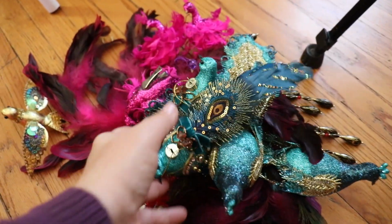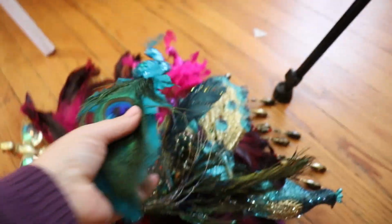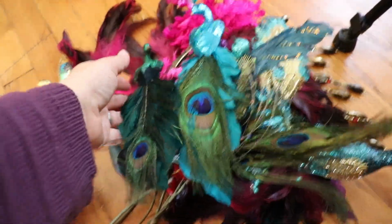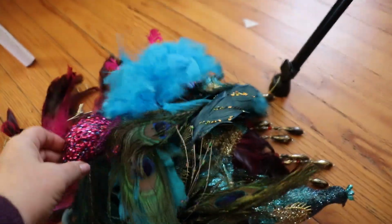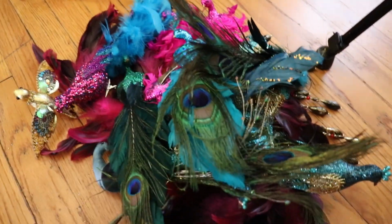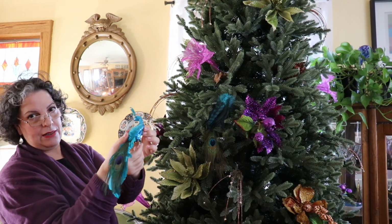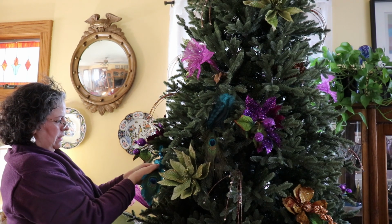Oh, they're gorgeous. This one, look at these. This one's one of my favorite. And the matching green one. Here's the other feathers. This one, look at this. With the marabou feathers. And this little guy here found its way. Okay, feathers, here we go. It's one of my favorite, if not my favorite. I'm gonna put it front and center.